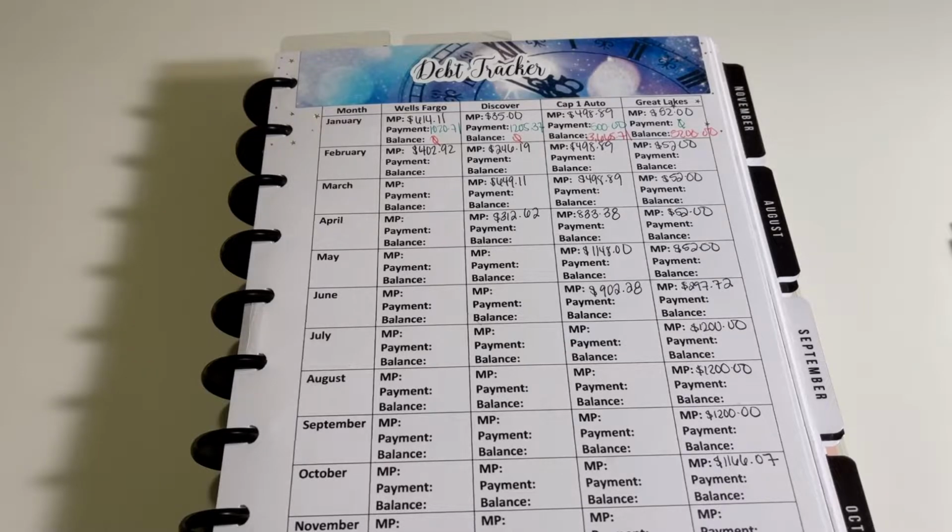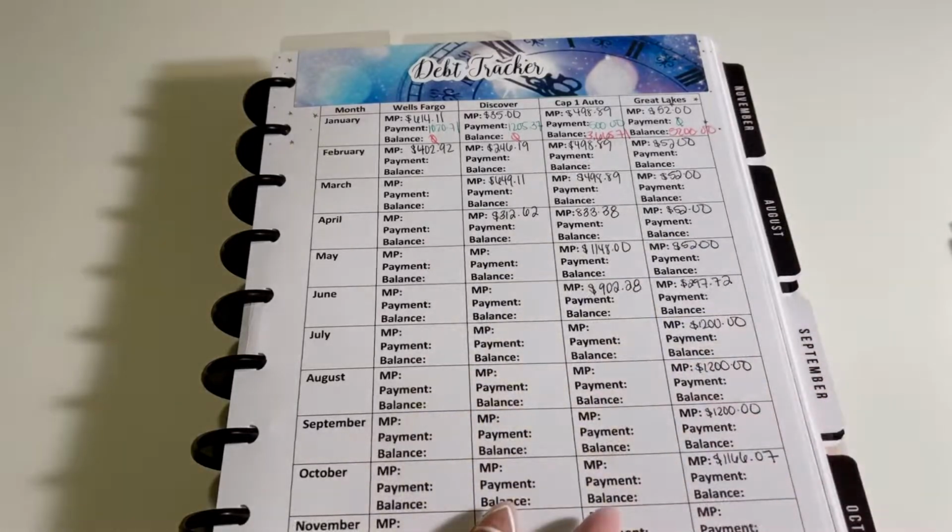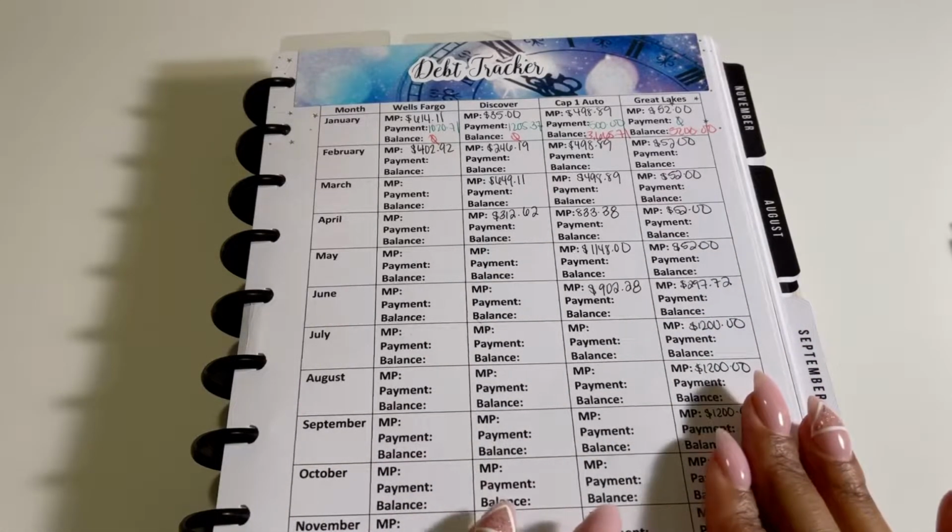So that is why going forward, I am just going to be taking that money and putting it into my savings account and just allowing it to sit down there and then see where they go with the talks on those student loans. So I won't actually be making actual payments. I'll just be saving those payments.